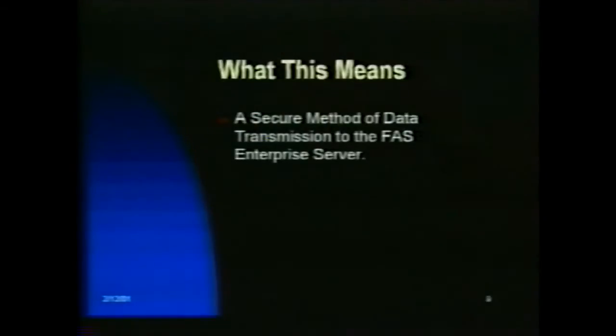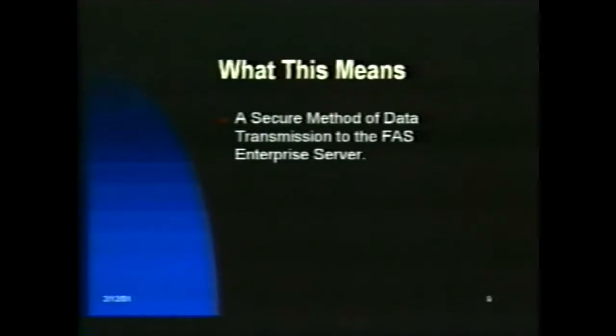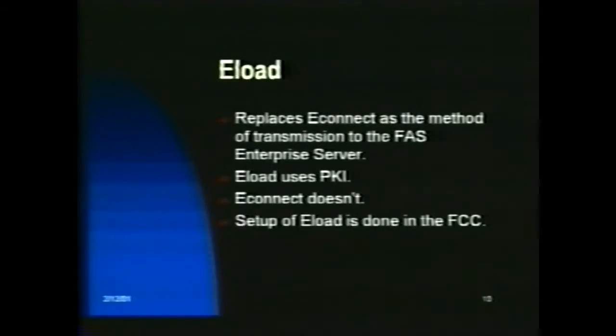You'll still be able to use Internet Explorer as your default browser for email and Outlook, but for transmission to the FAS Enterprise server, you're going to need to use Netscape 4.76. What does this mean? It means a secure method of data transmission to the FAS Enterprise server. eLoad is replacing eConnect as the method of transmission to the FAS Enterprise server. eLoad uses PKI, the public key infrastructure, along with Netscape to send the transaction securely to the FAS Enterprise server.